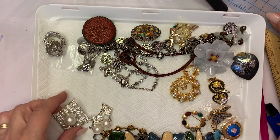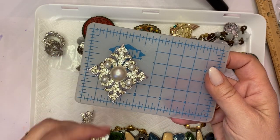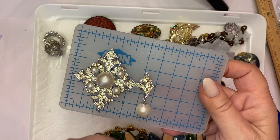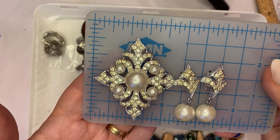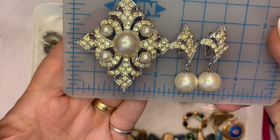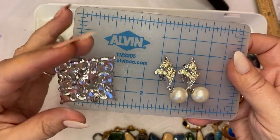Here's another Sarah Coventry set. This looks like a traditional set. I'm also offering this with the clip-on earrings for $10. I have other sets on eBay, but this set would also be $10. And again, it looks like it's just never been worn.